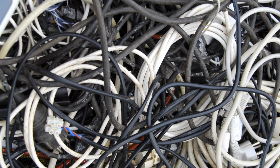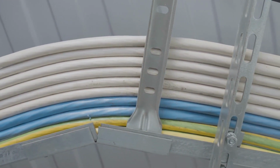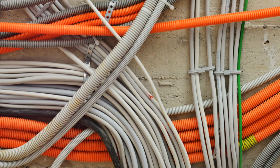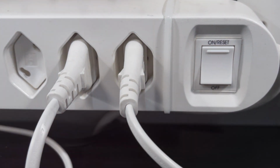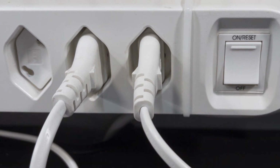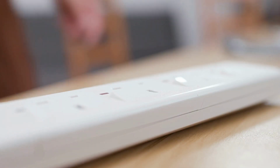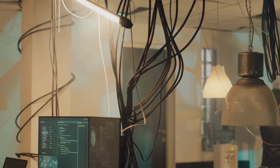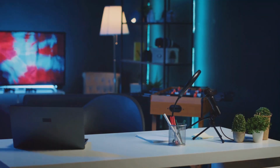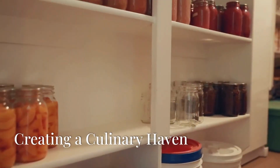In today's tech-filled world, cables can quickly become a tangled mess, but fear not, cable management solutions can restore order and keep your cords under control. Imagine your charging cables neatly coiled and labeled, and power strips hidden in stylish boxes. From cable clips and ties to underdesk organizers and wall-mounted power strip covers, the options are as diverse as your tech needs. Choose solutions that spark joy and create a more organized, aesthetically pleasing tech environment.